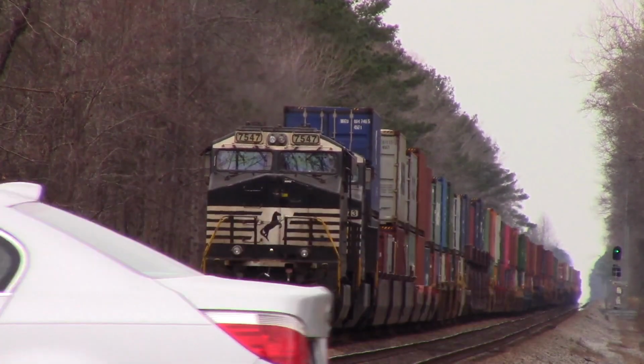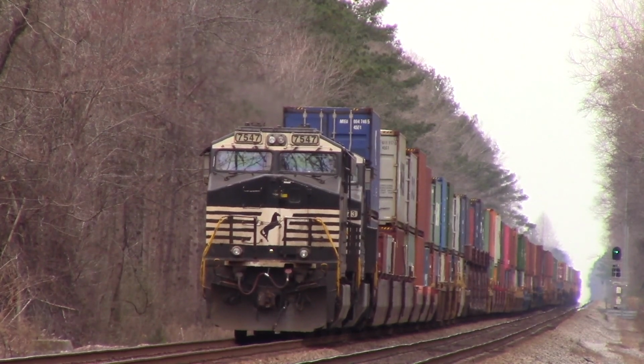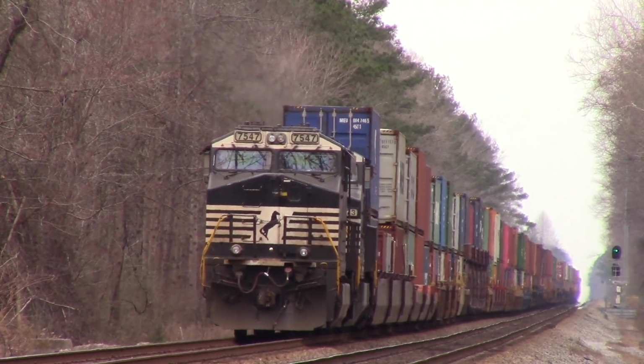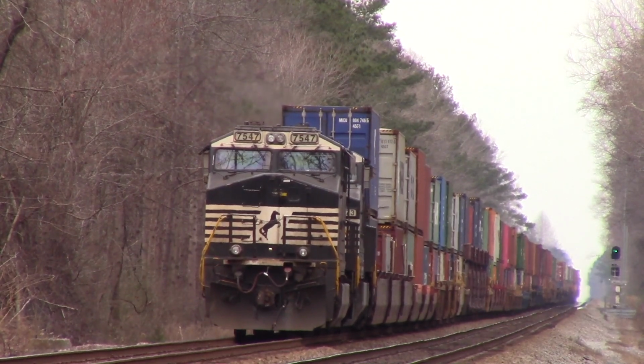It's the rule that the crews have up to 12 hours to work, and when they run out of time, if they're not there, they just tie down wherever they are, they call another crew, and they will come relieve the train. So that's the way it looks right now, and hopefully this train will be underway soon.